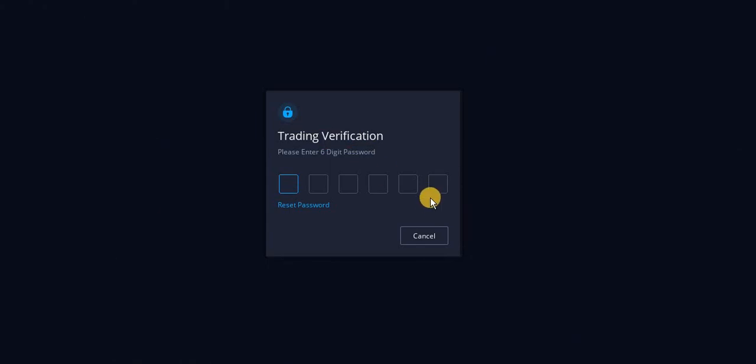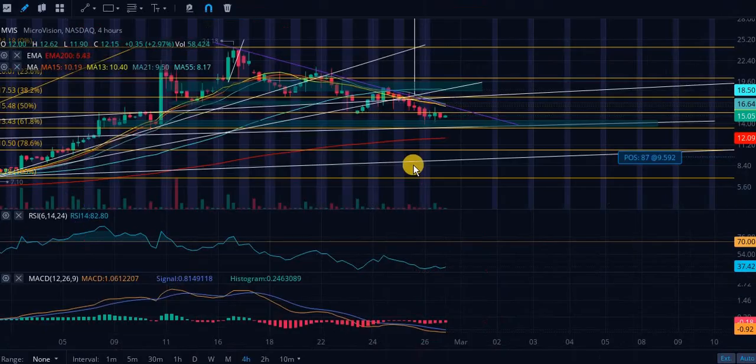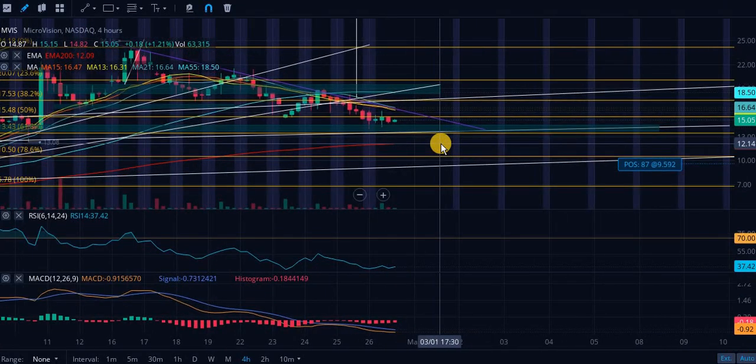All right, let's just go ahead and show you this real quick. I have 0 buying power as far as I know. Yeah, it's 0 buying power. Okay, but guys, this is a great opportunity in my opinion.